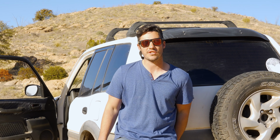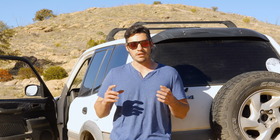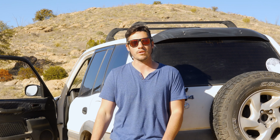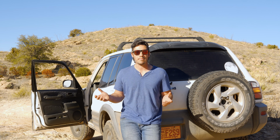If you really want to know how difficult a trail is, my suggestion would be to hop on a local Jeep off-roading forum, and most of the time in your area they're going to have trail reports that are really good information. So how do you pick a banger camp spot exactly?